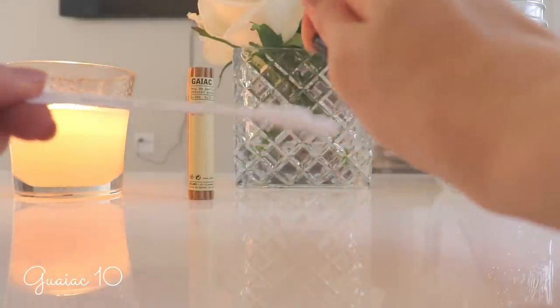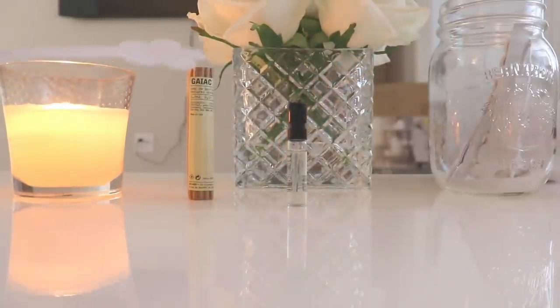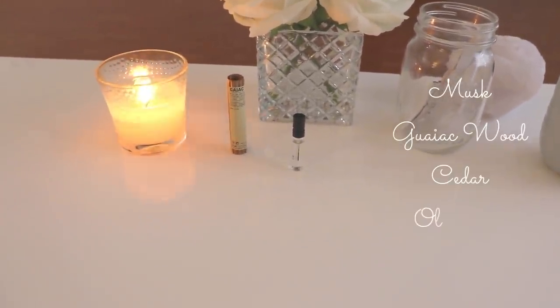Okay, we are on our third last one, and this is Gaillac 10. And Gaillac, I believe, is a type of wood, if I'm not mistaken. I'm not an expert on these notes by any means, you guys, but I'm thinking this will be a woody fragrance. They all seem to be kind of woody.